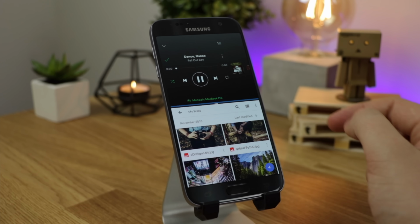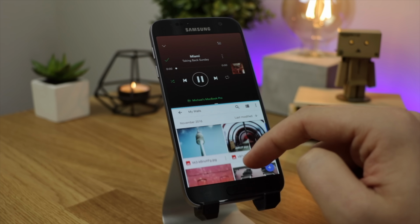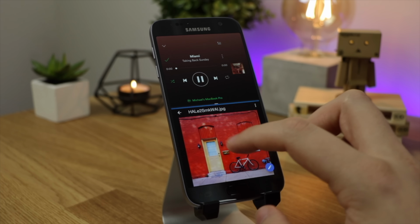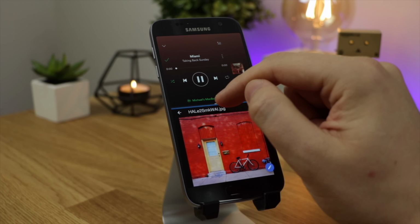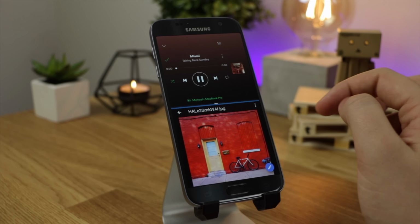So as you can see here, I can skip songs in Spotify without any problems whatsoever, and I can also access Google Drive down at the bottom and use it just like you would a full application. So I can look into a photo that I've got saved in my wallpaper drive, for instance, and again you can just do it exactly as you would, but you've got two applications open at the same time. Now you can also then switch the applications around as well by tapping on the button there just in the middle.